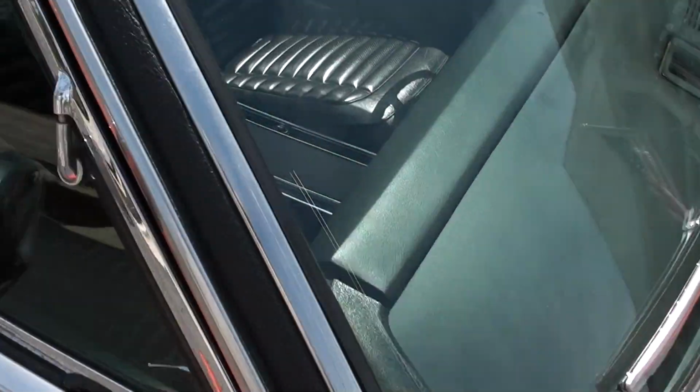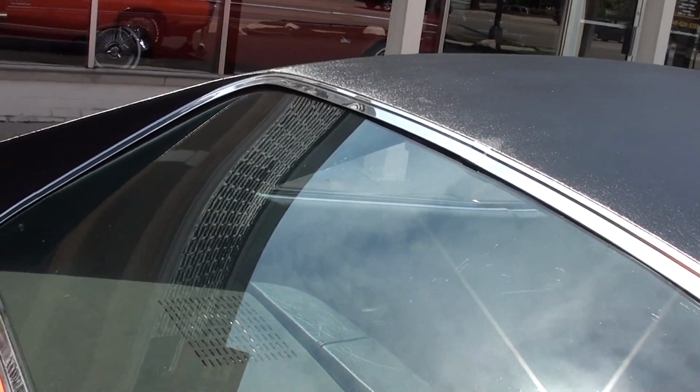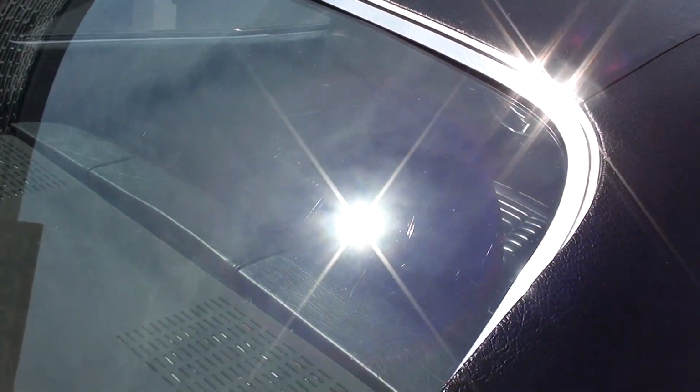Really just a good looking car. And these Chargers are just nice. The 68 through 70s are just killer. Vinyl tops in excellent shape. So you can see some little light scratching there in the back window. I'm assuming that's the original rear glass.